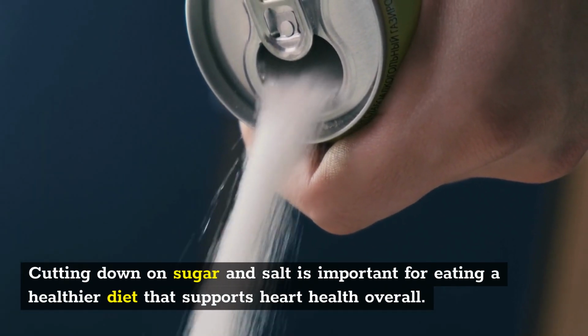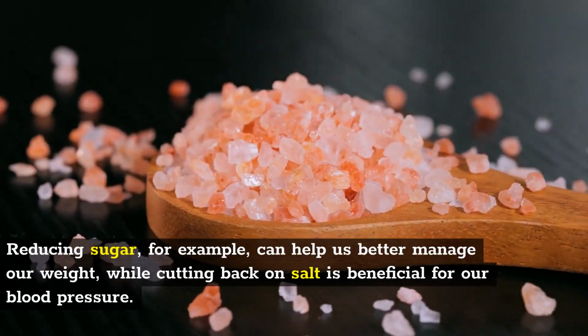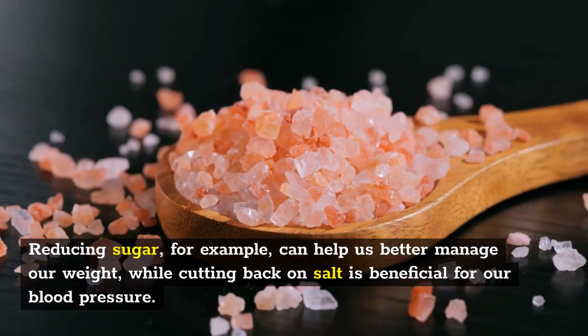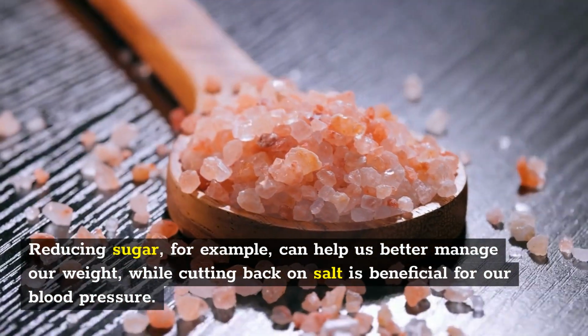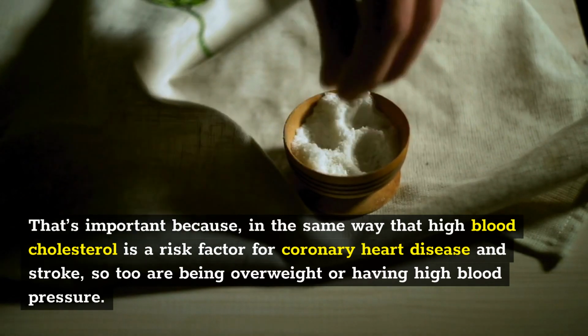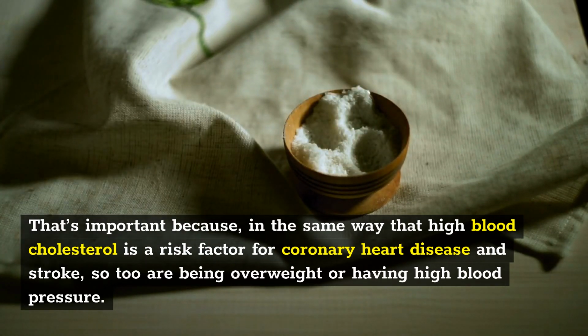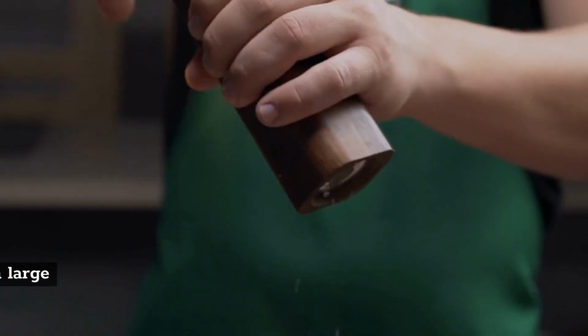9. Enjoy sugary and salty foods in moderation. Cutting down on sugar and salt is important for eating a healthier diet that supports heart health overall. Reducing sugar, for example, can help us better manage our weight, while cutting back on salt is beneficial for our blood pressure. That's important because, in the same way that high blood cholesterol is a risk factor for coronary heart disease and stroke, so too are being overweight or having high blood pressure.